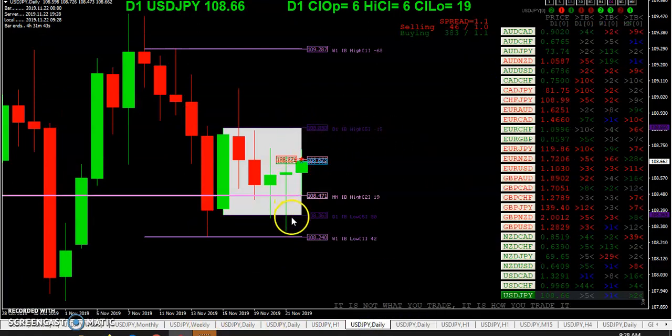Inside bar trade here. You see today we touched the inside bar from 2 months ago, that high, and then bounced off it. You know, see 47.3. Well, we missed it by 2 points, but sometimes close is good enough.